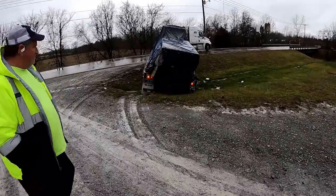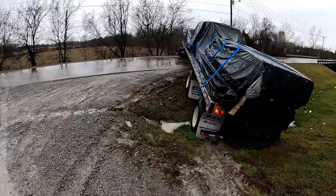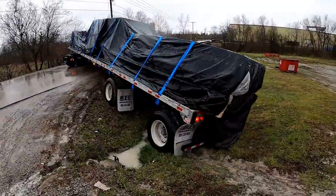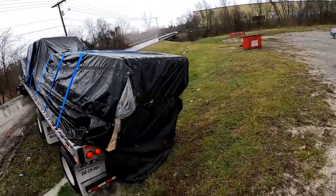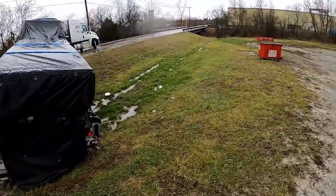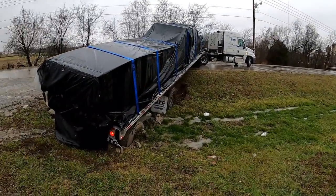I don't know. Let me take a look here. It looks worse than the picture showed. You got that culvert there. The load shifted some too, isn't it? A little bit, but actually it was kind of right there anyway. Oh yeah, obviously it has shifted a little bit.